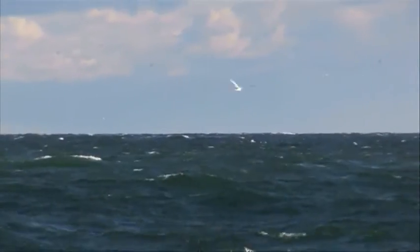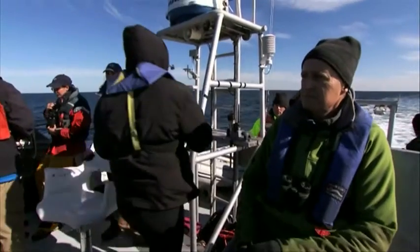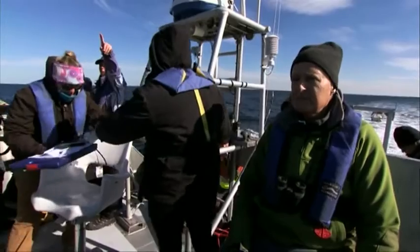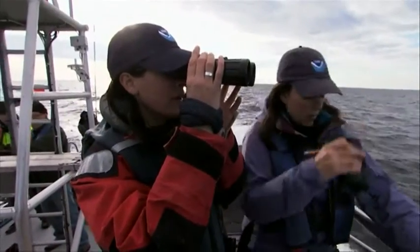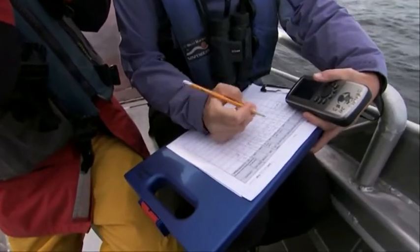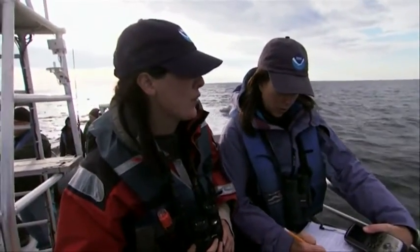To maintain the necessary concentration, Anne-Marie's volunteers work in shifts along with their supervisor, who takes an active part. Shearwater right there. You see the shearwater, Marie? You see it? Yeah. Okay. Shearwater at 6, varying 20. Flying 2.6. Yeah. Okay, and the range? 200 meters.